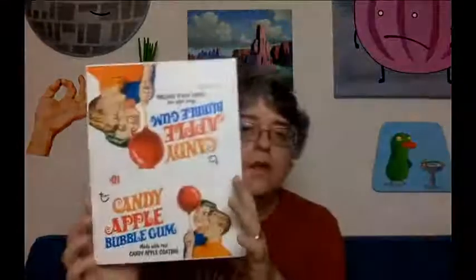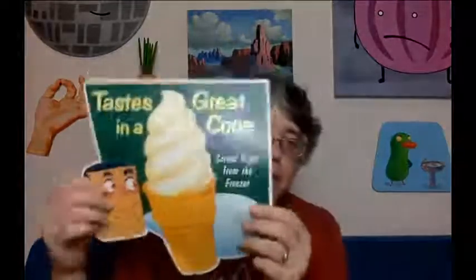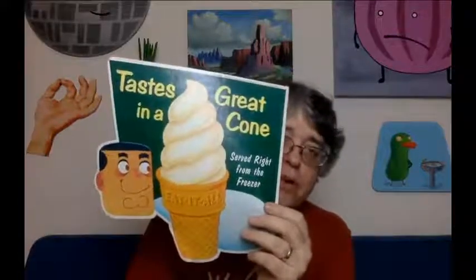Tops candy apple bubblegum. This is like proof of the box. I think we talked a little bit about ice cream signs. This one's really cool. Eat it all. Super fun.